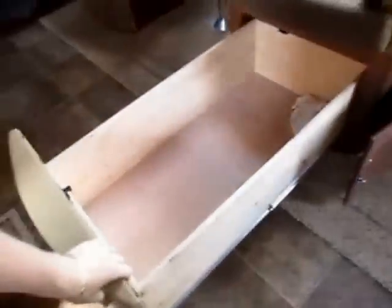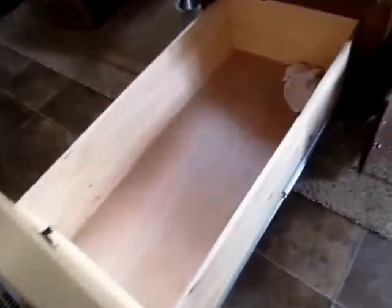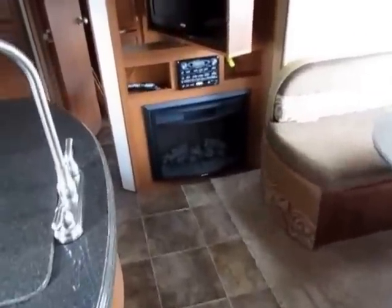You have a full extension pull-out dinette storage bank right here. And notice that everything's all plywood constructed. You don't find OSB construction in Freedom Expresses. We're very familiar with this product because we carry this brand new. Awkward phrasing, but there you go.